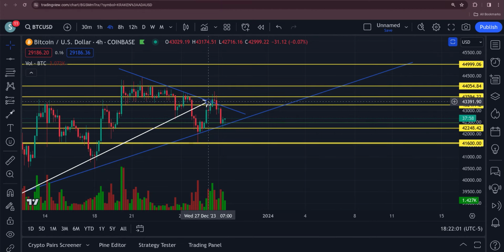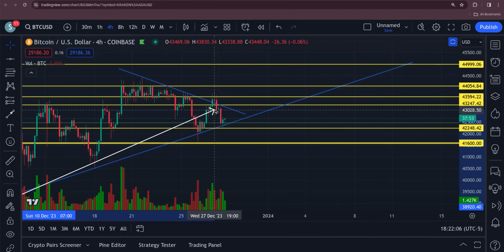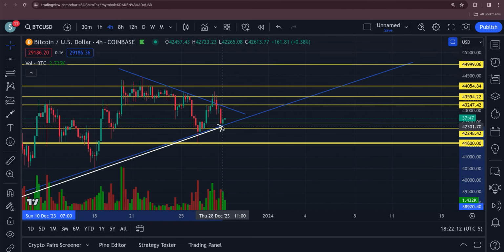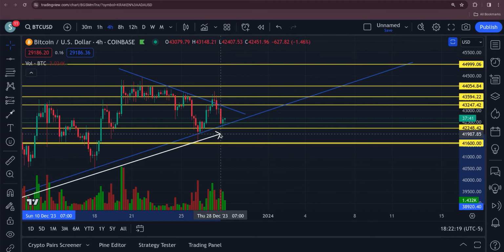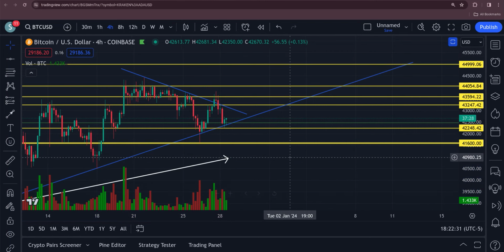It always catches people off guard, obviously. Look at the buyers that came in right there. What was that? Almost 4,000 Bitcoin. But then you have buyers coming in right here, right at the bottom of this support line, this blue line. You don't want to see this thing lose 42,275, I believe. 42,265, which is a very good support area right here.